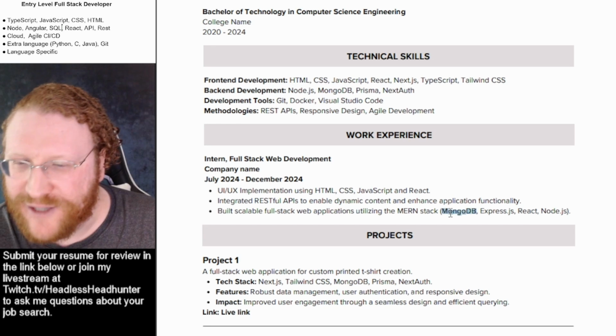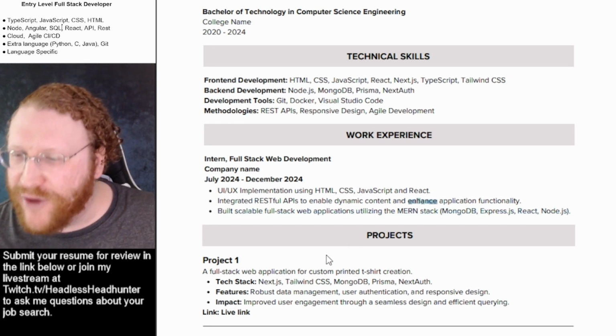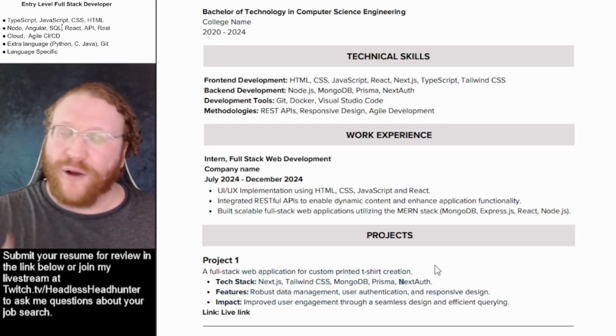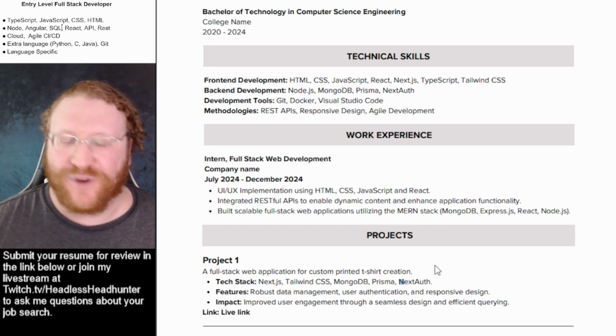Integrated APIs, MERN stack. Yeah, these are okay, but where's the SQL? Where's the cloud projects? Next, okay, yeah. So this is hard for me to even review because your formatting is so bad. So not only are these bullet points not great, your formatting is not good, so I can't even really tell.